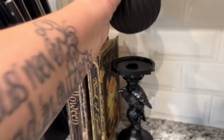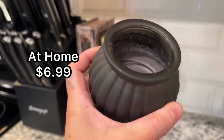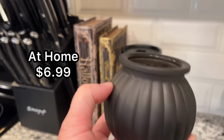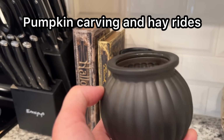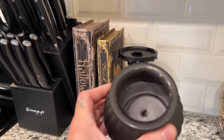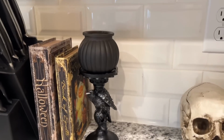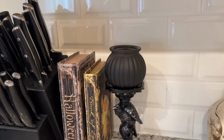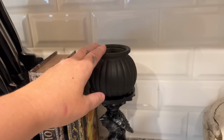Moving over to this side is something I've talked about in both of the other videos, but this is a candle from At Home. This is by far my favorite scented fall candle I've ever smelled. It's called Pumpkin Carving and Hay Rides. It is the quintessential fall candle in my opinion. It doesn't have cinnamon, which I don't like cinnamon in my candles. It's pumpkin and like clove and spices. So if you don't like clove, you probably won't like this. But if you like those deep earthy fall scents, this is absolutely the candle for you.